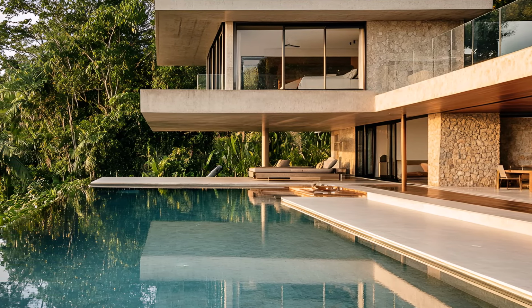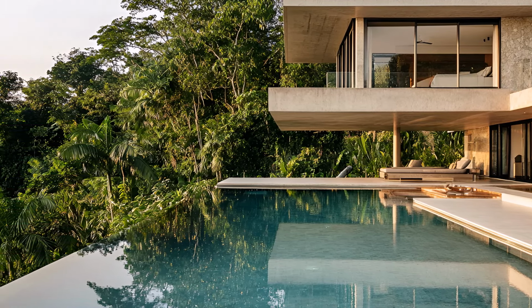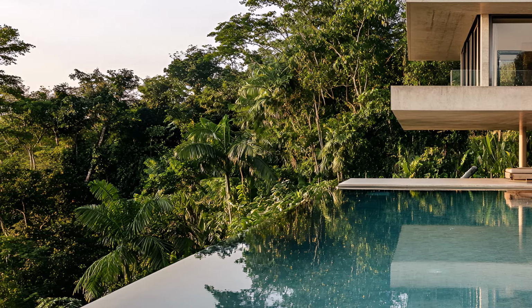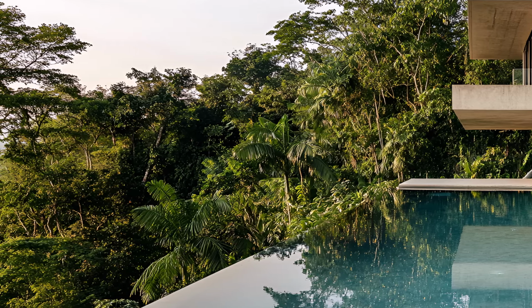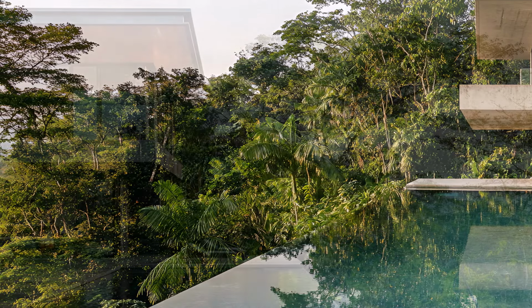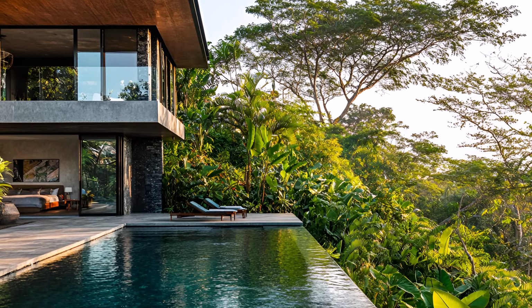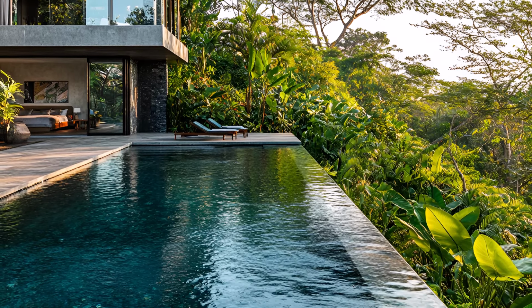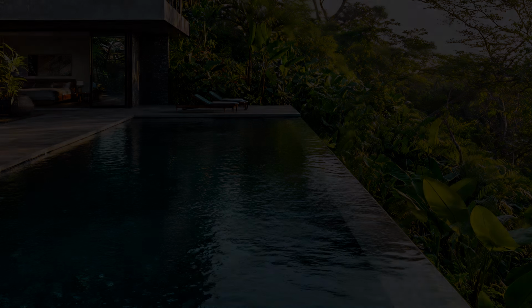The lush tropical vegetation that surrounds the pool adds a touch of natural beauty and privacy. As you gaze out at the pool from a higher vantage point, you'll be captivated by the stunning panoramic view. The pool seems to merge seamlessly with the horizon, creating an illusion of endless space.